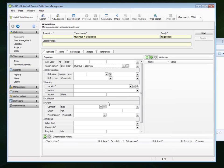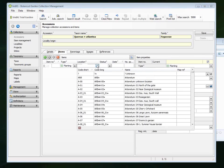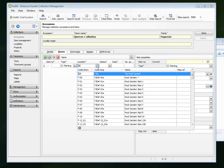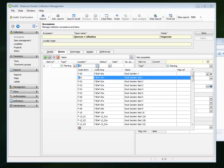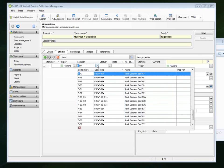Okay, so we'll carry on. We'll record the provenance. So it's a garden plant. And we are going to say where it's located in the garden, the planting, and it's in the summer house, I think, yeah, F08. Yeah, no, we do the arboretum, I think.